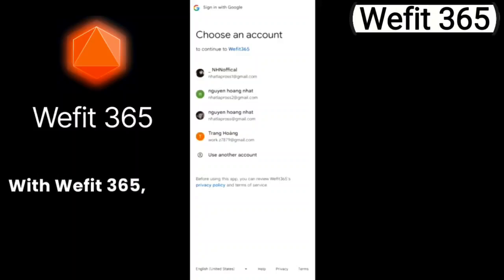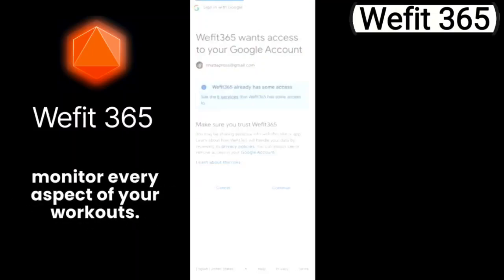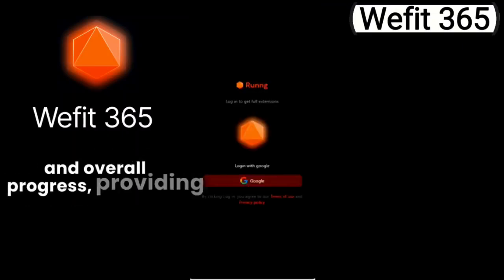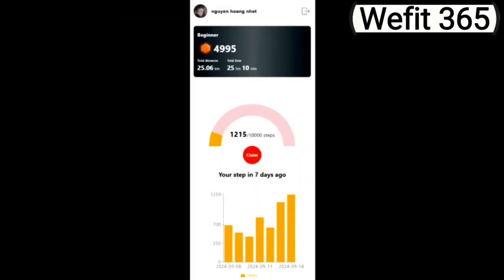1. With Wefit365, you can seamlessly monitor every aspect of your workouts. Our app tracks your exercises, sets, reps, and overall progress, providing you with detailed analytics to help you optimize your performance and reach your fitness goals faster.